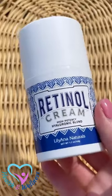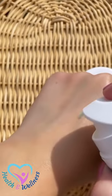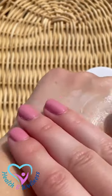I've been trying this out the past couple weeks and I really want to share my experience with you guys. So to start, it's a very hydrating formula, which is very interesting for a retinol just because they tend to be a little bit more drying. But my skin feels so nice and plump after I use this.